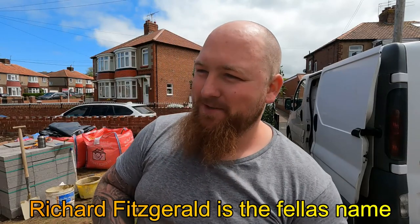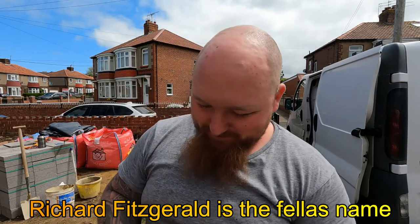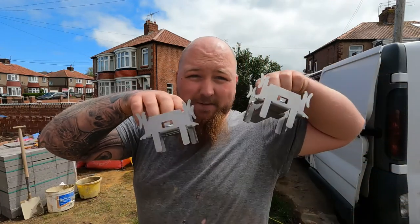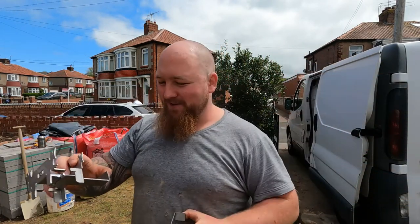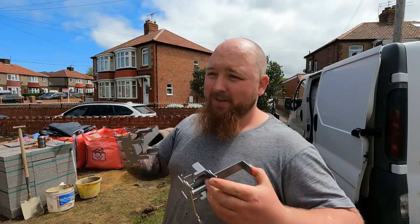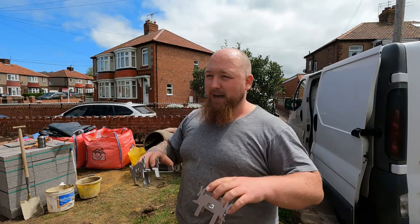He's made these clamps, or he had them designed years ago. You'll see them if you've been on YouTube, right? They're spring loaded. They're more used for internal corners, however, can be used for external lines, yeah.